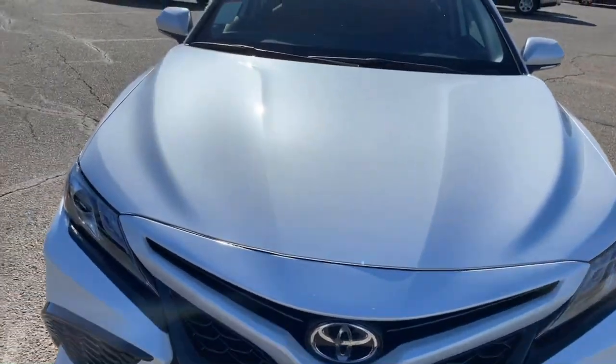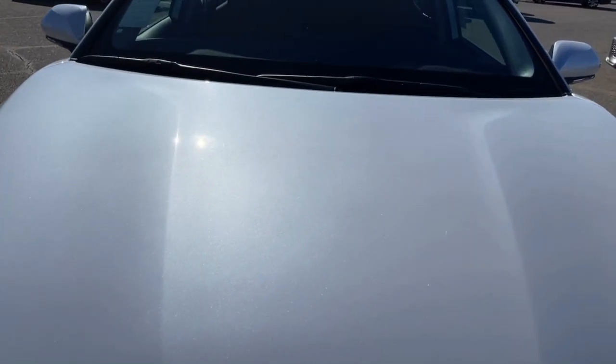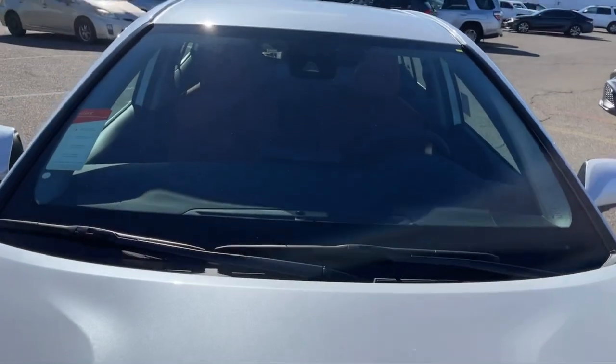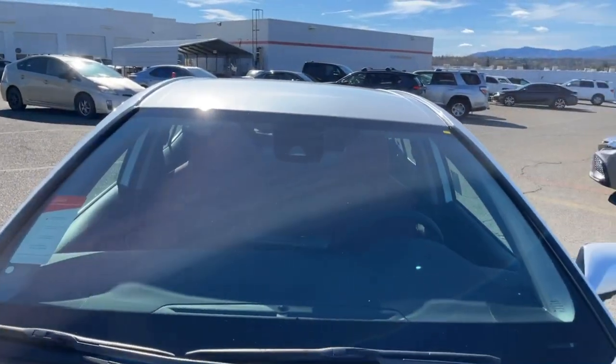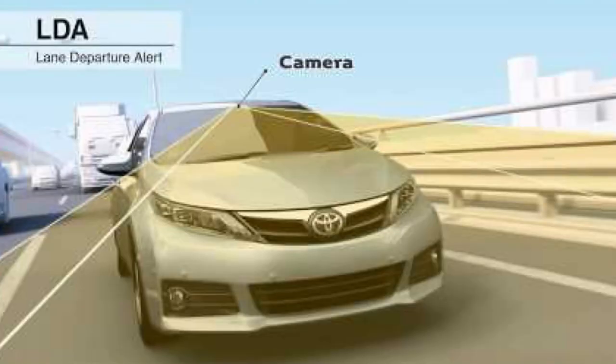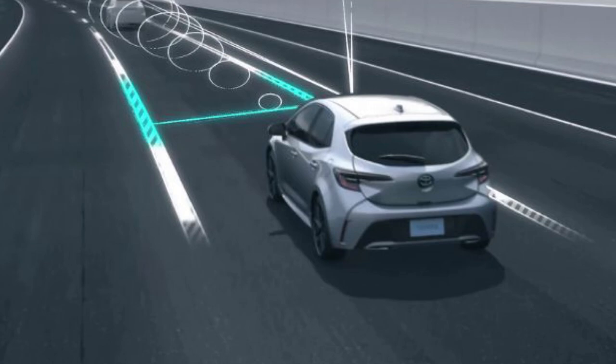Coming up to the top, we can see in this daylight this beautiful pearl in the paint. From what I hear, they actually crush up real pearl and put it in the paint. And then going up to the top is more of the Toyota Safety Sense, including your camera systems and another radar system. Up there we have the adaptive cruise and smart stop, but there's also lane trace assist in this.